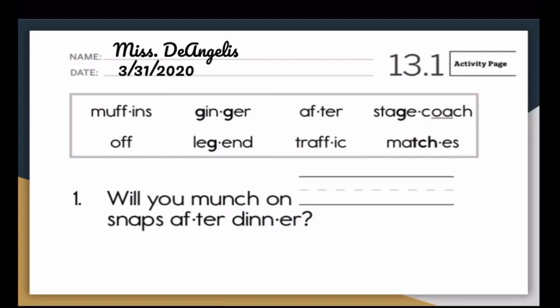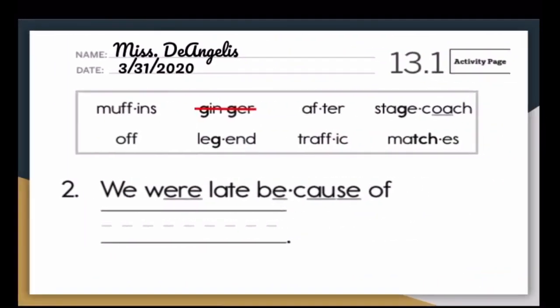Will you munch on blank snaps after dinner? Which word fits best there? Right. Ginger. Will you munch on ginger snaps after dinner? Pause the video if you need time to write. Number 2. We were late because of blank. Which word fits best there? Right. Traffic. We were late because of traffic.